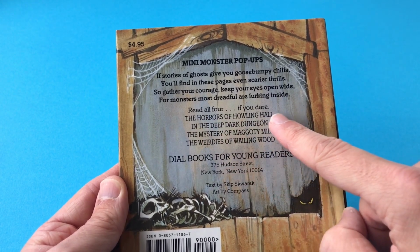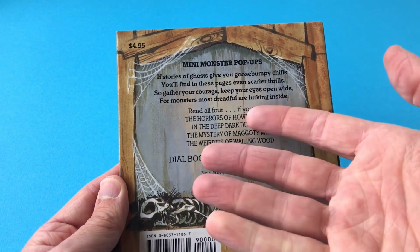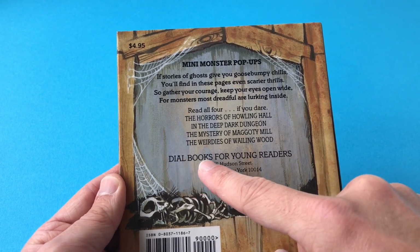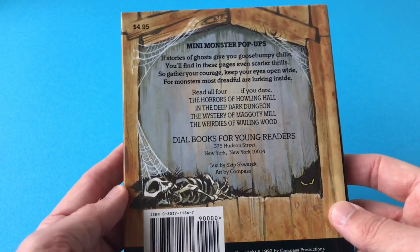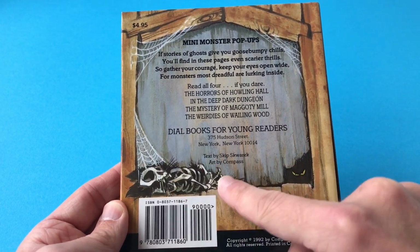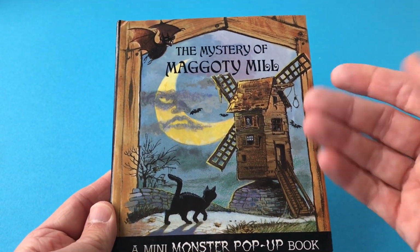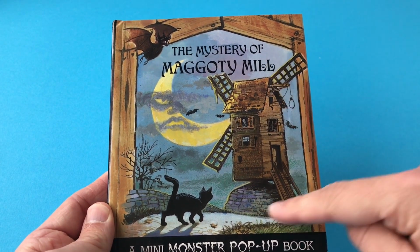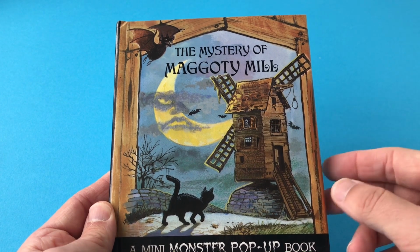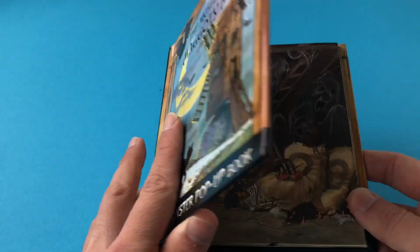The Horrors of Howling Hall, In the Deep Dark Dungeon, The Mysteries of Maggoty Mill, which is this one, and The Weirdies of Wailing Wood. And these are Dial Books for young readers. Although, considering it's for young readers, there's an awful lot of skeletons and dead things and creepy things in here. But this is The Mystery of Maggoty Mill, and this, presumably, is Maggoty Mill here, an old flour mill that's falling apart, and this black cat is approaching it. Let's have a look.